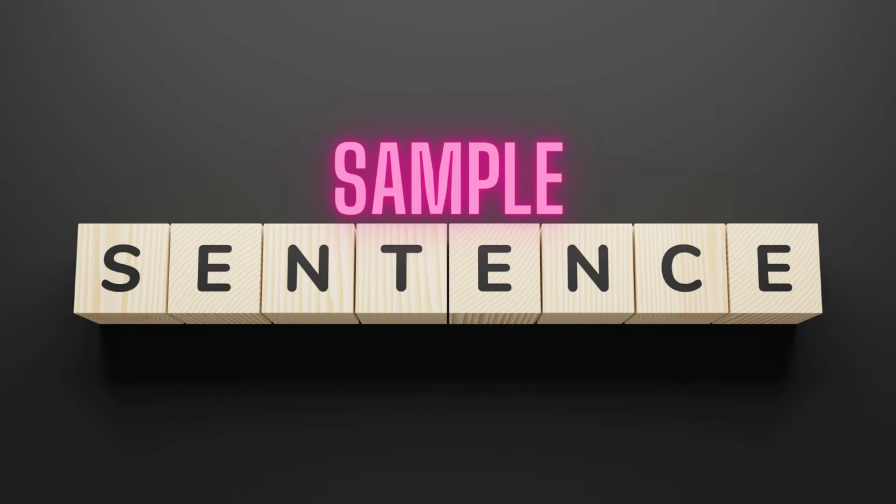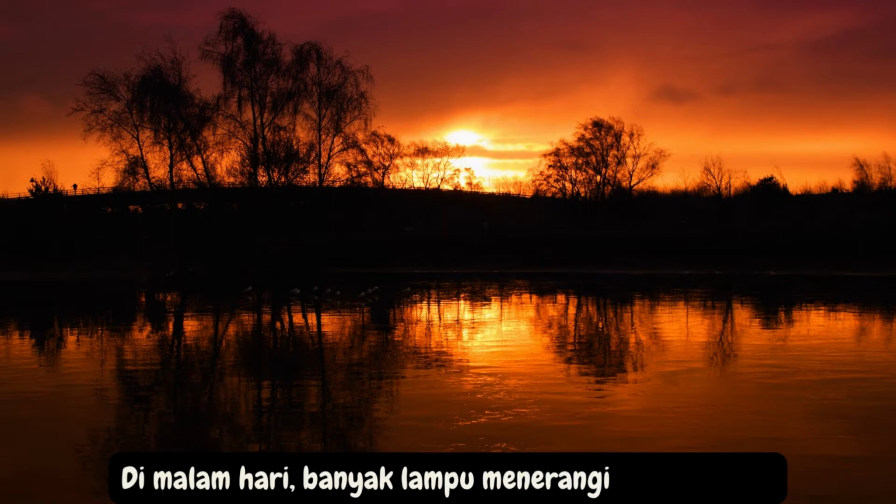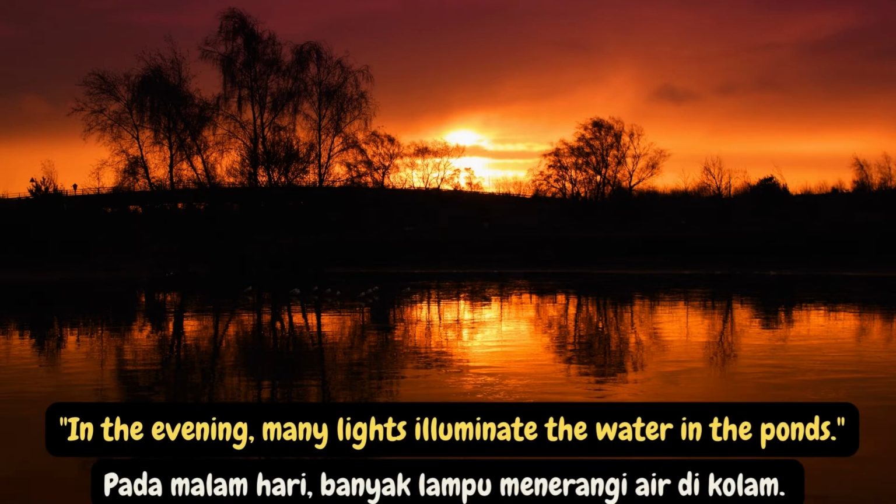Contoh kalimat. Sample sentences. Di malam hari, banyak lampu menerangi air di kolam. In the evening, many lights illuminate the water in the ponds.